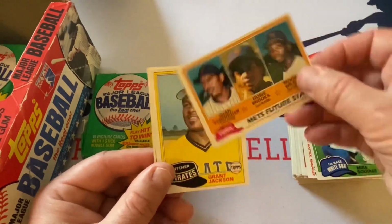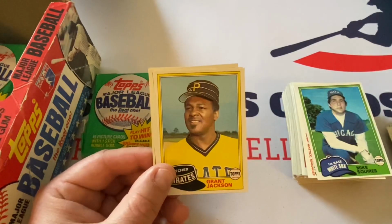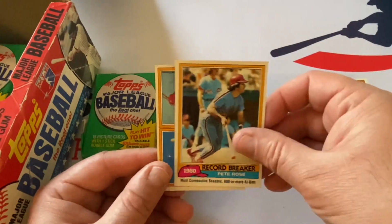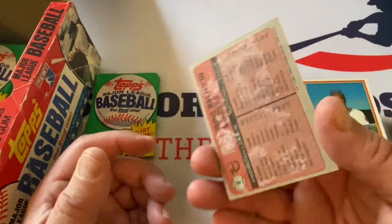Oh, nice. Got a Mookie Wilson and Hubie Brooks and Juan Berenguer, Mets Future Stars rookie. Lost centering, but I'll take that one. Grant Jackson. Roy Lee Jackson. Nice. Pete Rose, record breaker. This is a bummer right here, because it's got Schmidt and Cooper on here, but that's a bummer.